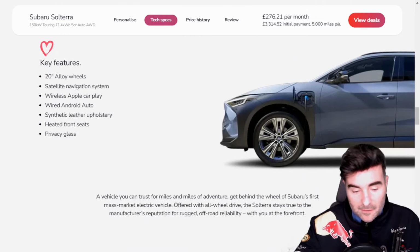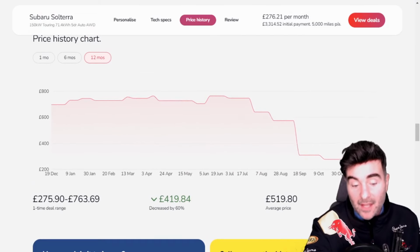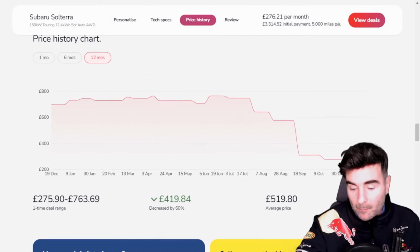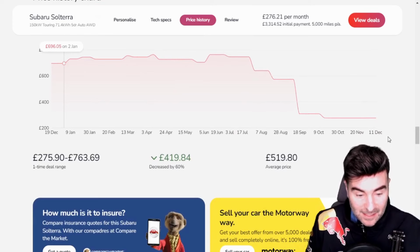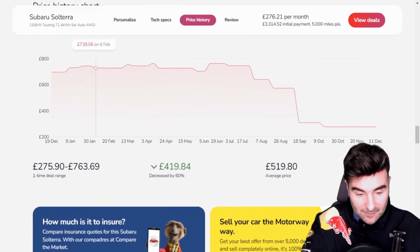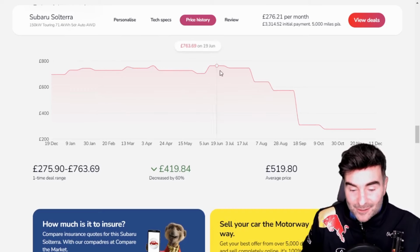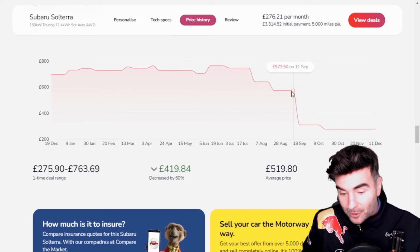Anyway, wow, look at the price history chart. That is insane. Right, we're on 12 months here. 6 months and 1 month you can use. But I just want to see, look what this thing used to be. This used to be £696 there. Can't quite see that now. £728. What? £728. And now look at this dip.